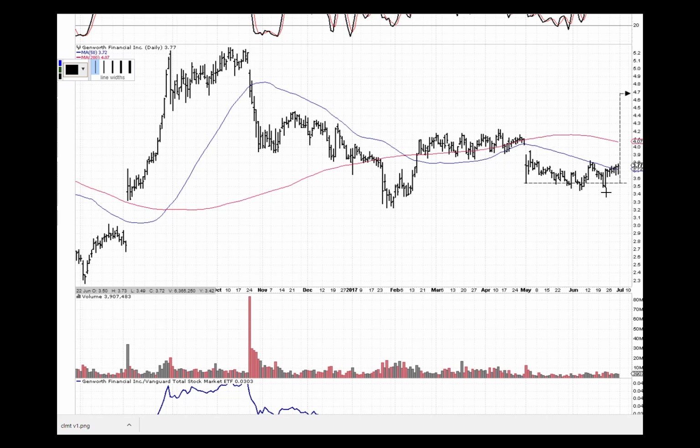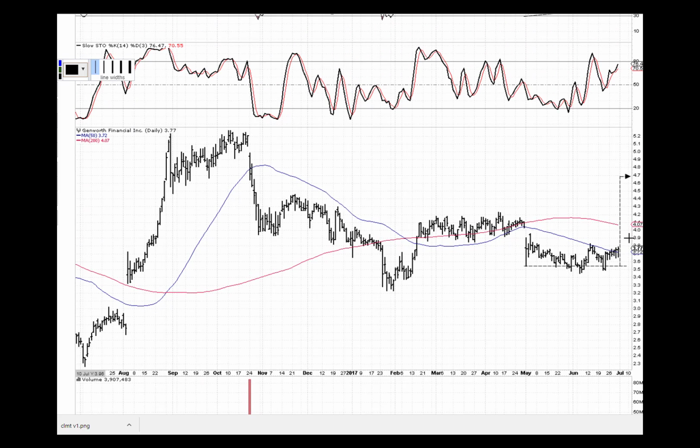And this to me is bullish. I think this is a good trade into the 200-day simple moving average and then into this upper price objective. I would take profits here though.